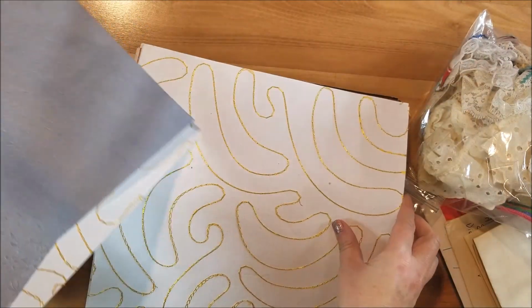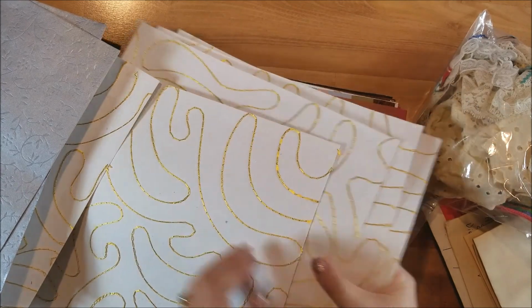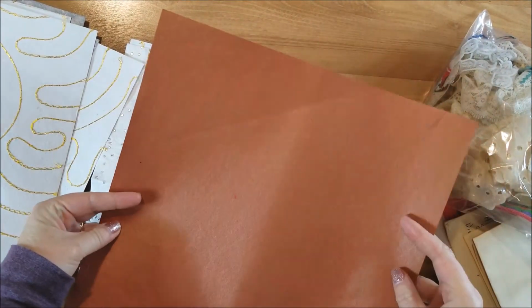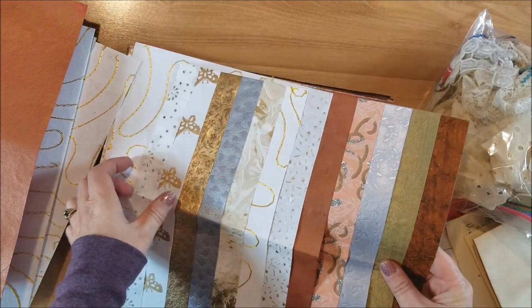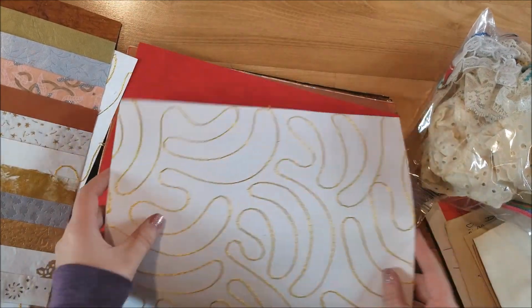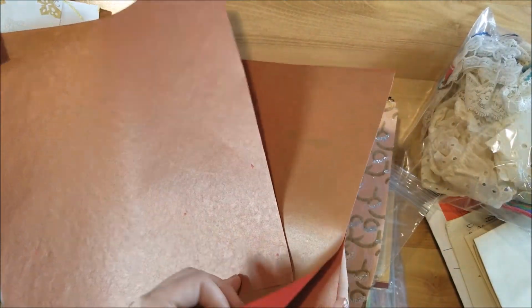So there's a couple sheets of that one, a couple sheets of, looks like three or four sheets of this white with the golden embroidery thread in it, and then here's some red with like a copper color on one side. And then this one, ooh, this is really neat. It looks like they just took a bunch of strips and glued them together. That would be really pretty in a junk journal. And a couple more of that white. And here's one with some butterflies. Another one of the copper with the red. And there's several sheets of that.